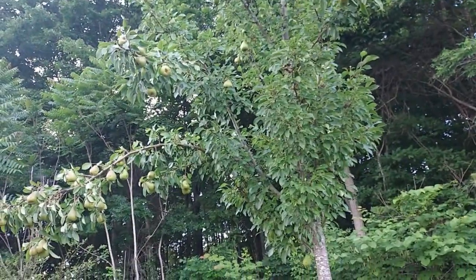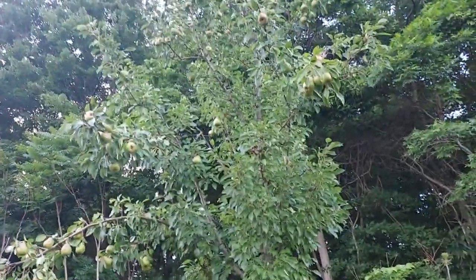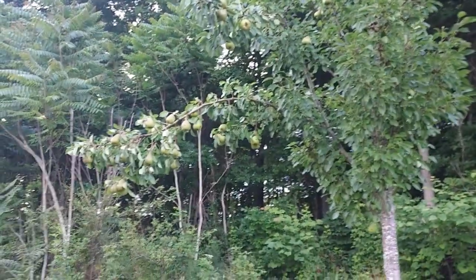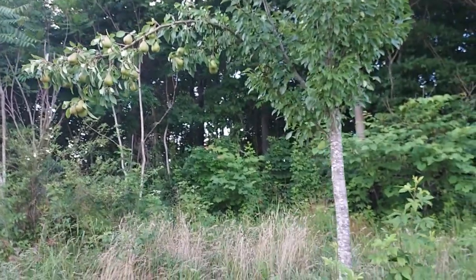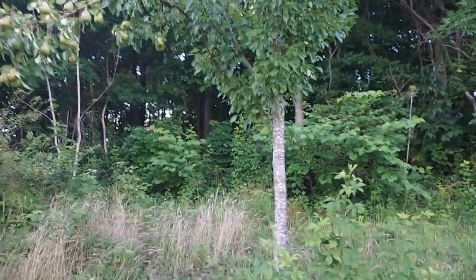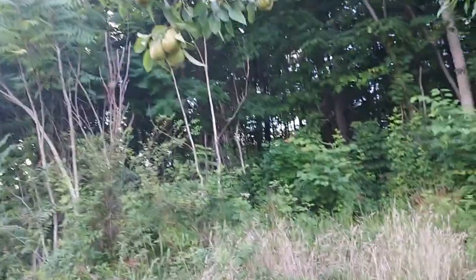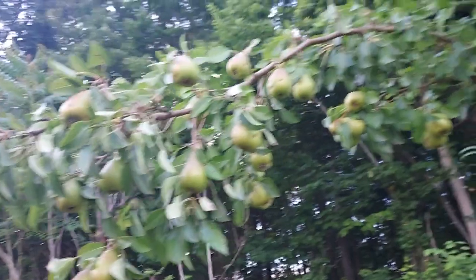Here we have a pear tree. I'm not really going to get into names right now, but we like to call this tree Sack Daddy. Makes some big old sacks, and he is absolutely loaded. So this is one of the benefits. When fruit trees produce, they can mass produce. And I mean absolutely mass produce.